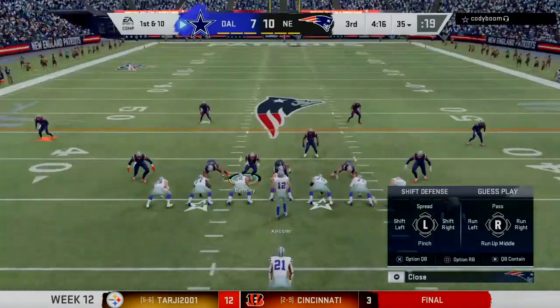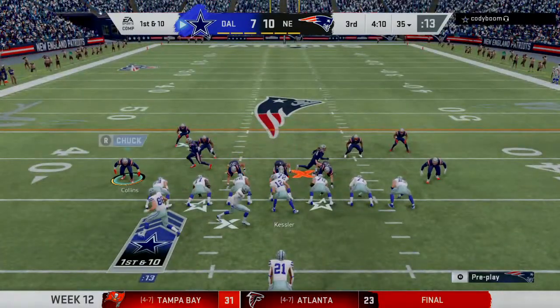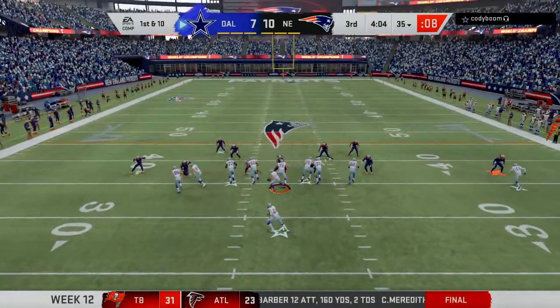Got it. Ball up to the 35 now as they come up on 1st and 10. Hey, Sam off. Look at me. Score. Squeeze. Watch twitch. Watch Now.